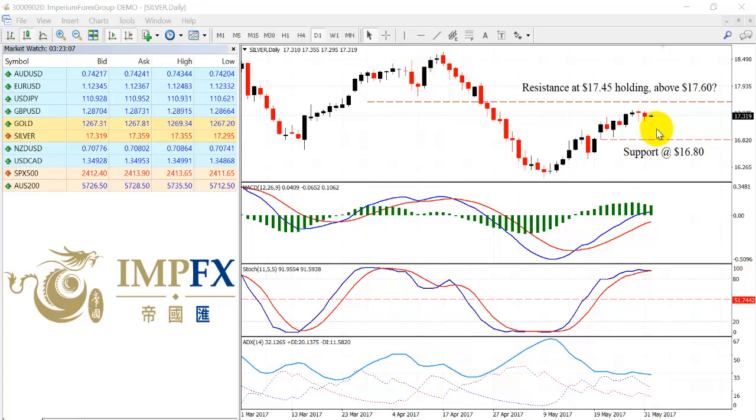So for those that are trading from the long side, just be a little bit cautious and keep your stops in the right place. Due to the fact that we do get a rejection from the top side, then the immediate target will come in at $16.80.